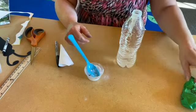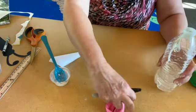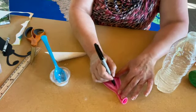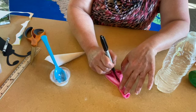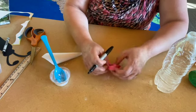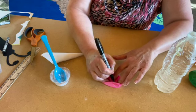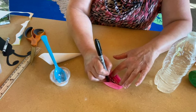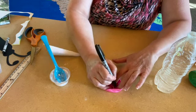All right, so on your balloon, on one side, you're going to draw a caterpillar. You want the head of the caterpillar to face the neck of the balloon. And I did that by drawing a bunch of circles that touch each other to make the body parts of the caterpillar. And then flip it over, and you want to draw a butterfly on this side, and the head of the butterfly should face the top of the balloon. And I did that by drawing a bunch of circles that touch each other and then adding wings to either side. And maybe some antenna on the top.